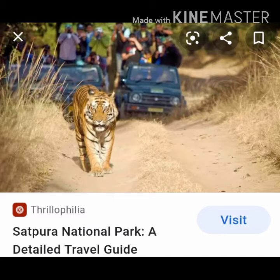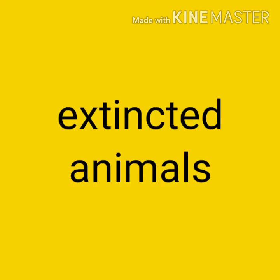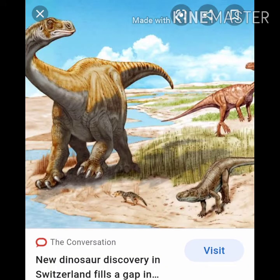The numbers of some wild animals, not all, are decreasing at an alarming rate now. Animals whose numbers are diminishing to a level that they might face extinction are known as endangered animals. Endangered animals are those facing the problem of extinction. What are extinct animals? Extinct animals have already disappeared from the earth. Examples of extinct animals are the dinosaurs and the dodo birds. All these are already extinct from the earth.